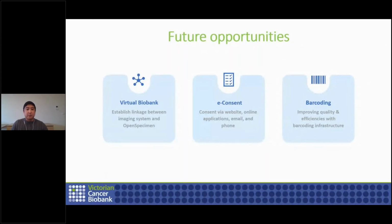And this will enable the VCB to provide high quality images on top of the physical specimens, the complementary pathology reports, and the additional clinical data that we already provide.